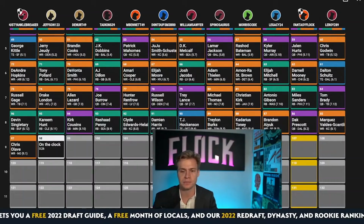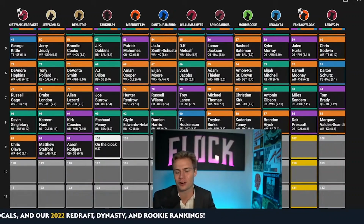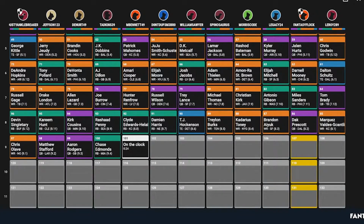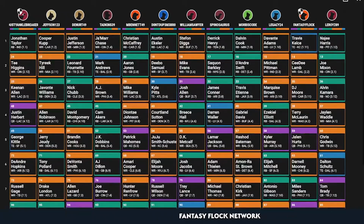Okay. But Matthew Stafford goes pick 98. Great for us. Aaron Rodgers, 99. Great for us. Like I said, we have Jalen Hurts, we have Dak Prescott. We want every single quarterback off the board. Chase Edmonds gone. Edmonds would have been someone that I really wanted, but let's look at this team. This team drafts 5 running backs here with Akers, Dobbins, Dillon, Rashad Penny, and Chase Edmonds.